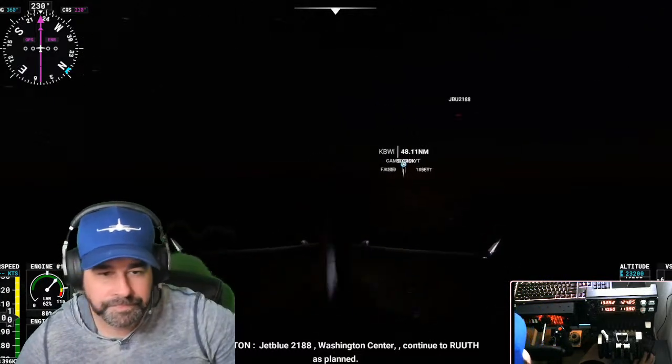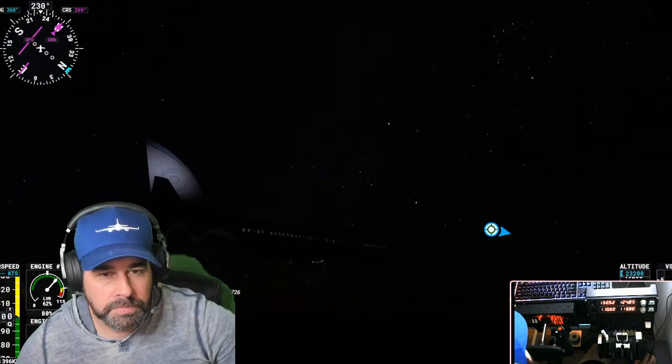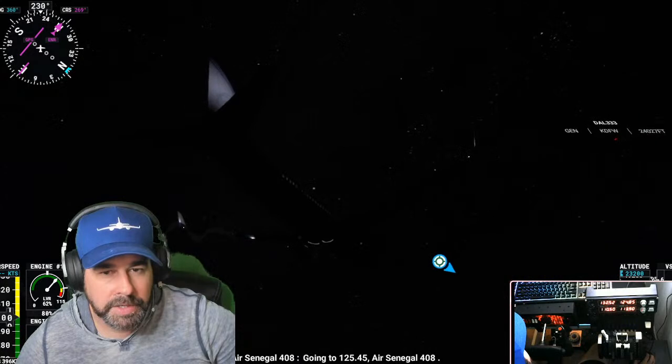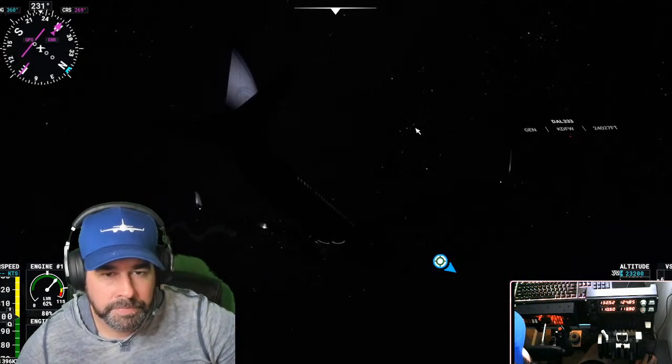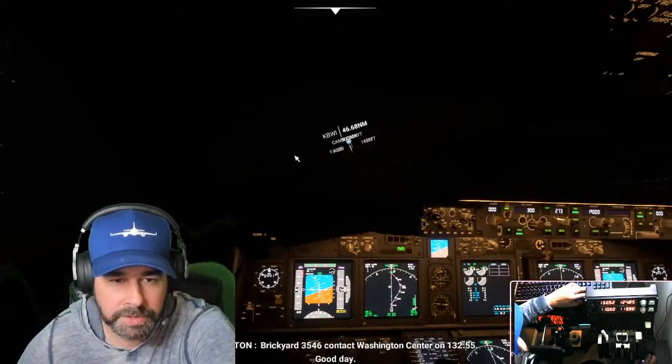Crazy that Voyager 1 is out there somewhere giving us data. Yeah, for real. Pretty wild. Look, there's a Little Dipper. I saw the Little Dipper out there.